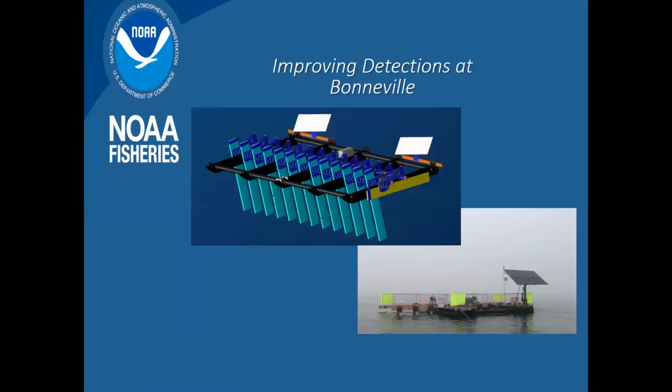We were primarily testing what it took to assemble and then install on the main stem Columbia River, which included developing an anchoring system that would hold it out in the Columbia, and to look at what the maintenance requirements would be. It worked really well. The anchoring system we think we have pretty well nailed down.